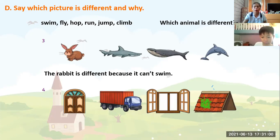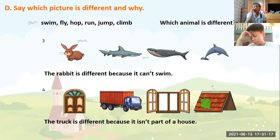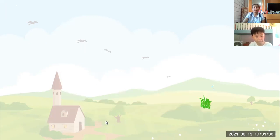Yes. Number four. What's the difference? Truck. It's the truck. Why is it a truck? Because 1, 2, 3 is a home. Oh, it's a house. It's part of the house. But the truck? The truck is different because it's not a part of the house. Not a window, not a door, not a roof. So the truck is different.